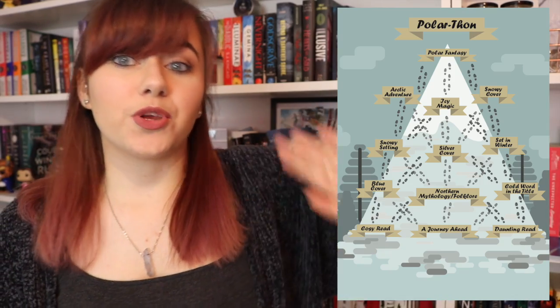Right, so from the bottom steps you can either go directly up or you can go diagonal. That's up to you, but wherever the footsteps take you is where you should go. So let's go up from cozy read. We then have a blue cover. Very self-explanatory. A book with a blue cover, or blue featured on the cover somewhere.